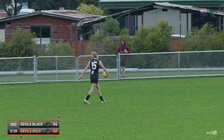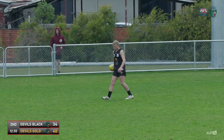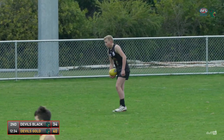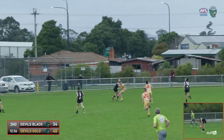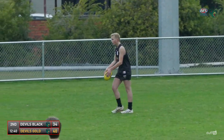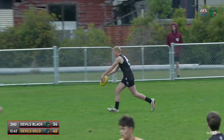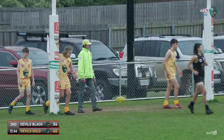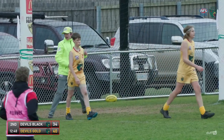So there was some real dominance there from the centre bounce. And a great centre clearance there from French, streaming out the front of the stoppage. You can see that, again, he was just able to read it in the air, was Ratcliffe. He's a big boy, goes back 25 metres out. Beautiful shot on goal. That goal umpire did not move.